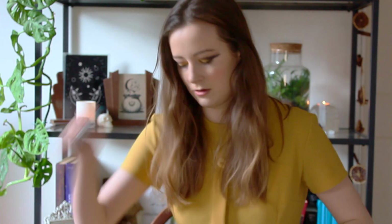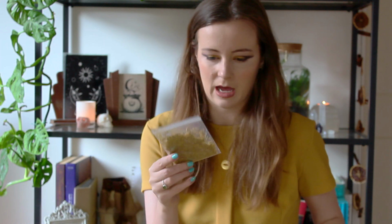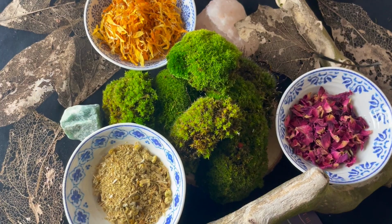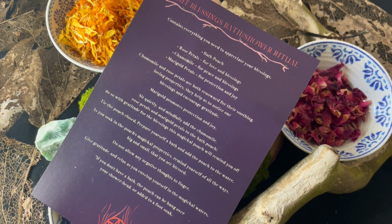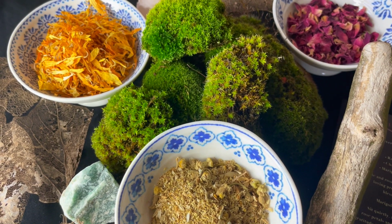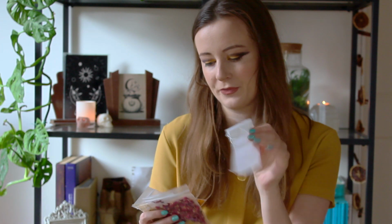So, we have got some rose petals, what looks like chamomile, but not really the flowers, just like the dust, if you know what I mean. Then what looks like the marigold and a little tea bag thing, so that's to stop the herbs going down your drain. But mine's already filled with gross stuff, so you know. So we've got our little bath pouch, rose petals for love and blessings, chamomile for peace and blessings, and marigold for protection and joy. And then we've got a little card that tells us everything they expect us to do with it. It'll basically be that you fill up your little tea bag and then just let it soak in the bath or shower.